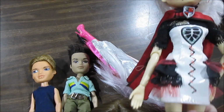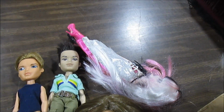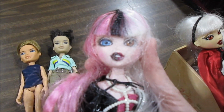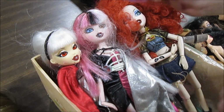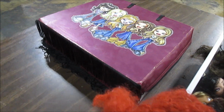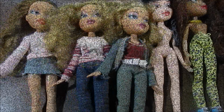And then we've got, is this one hers? And Pluto! Oh my gosh. They're in great shape. They look great. Ooh, got a beautiful case here. So this is amazing. We're going through these right now. So tell us in the comments who your favorites are. We're excited!